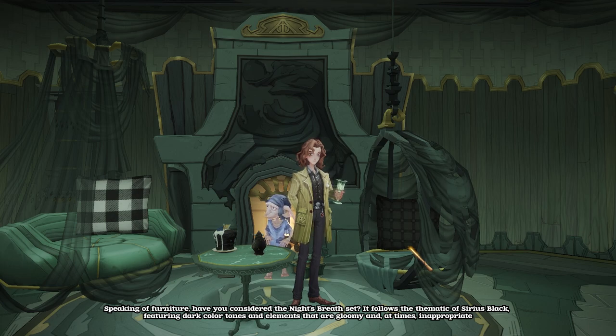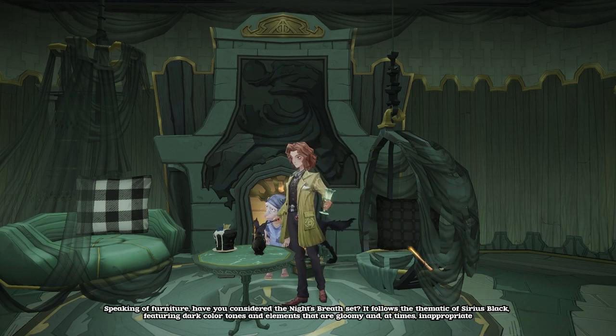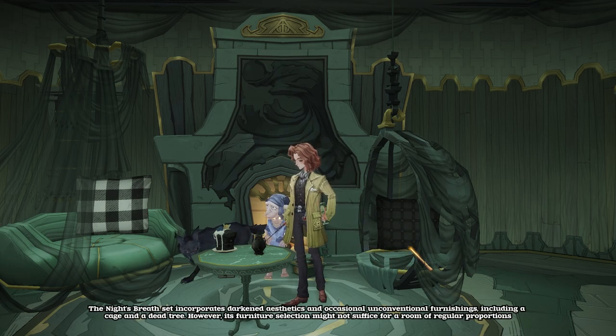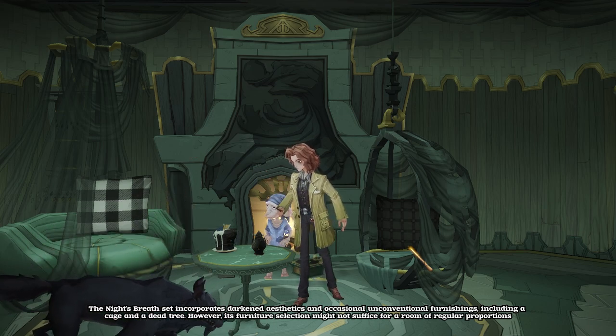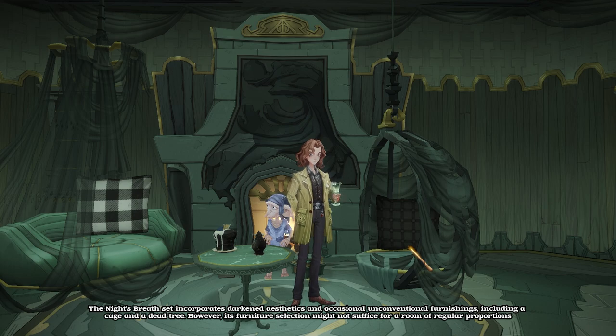It follows the thematic of Sirius Black, featuring dark color tones and elements that are gloomy and, at times, inappropriate. The Night's Breath set incorporates darkened aesthetics and occasional unconventional furnishings, including a cage and a dead tree. However, its furniture selection might not suffice for a room of regular proportions.